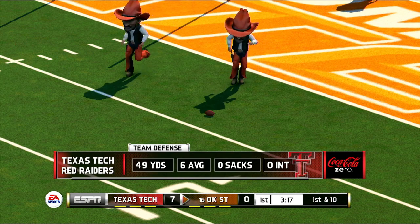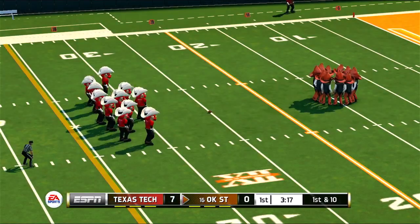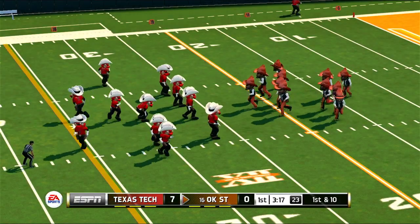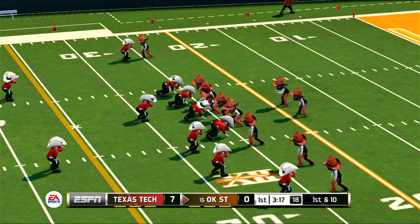Well, that's exactly the way they had hoped to see this game go. I mean, anytime you can start the game with a stop, get your offense out there, they move the ball down, put points on the board. Now it's just more about trying to maintain what they've already created.